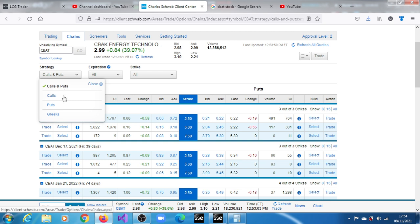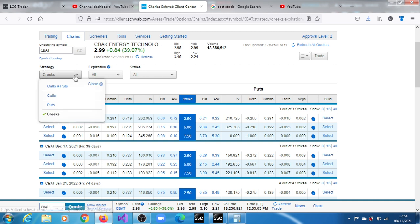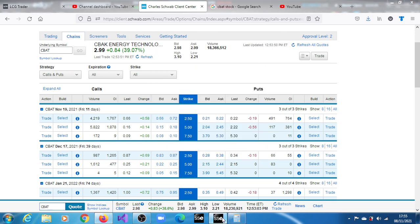So let's get the gammas. The volume is not a lot, not the sort of volumes that will really worry market makers, or rather the sort of volumes that will push the stock up. We're not seeing that at the moment. You can see the delta 0.231, multiply that by 100, which will give you 23.1, and you multiply that 23.1 by the volume or the open interest, whichever one you want. If you want to multiply by the open interest, 5,822 times 23.1. This is the volume for that particular strike. Not a lot, but it's still something. Let's return and see where things are now.